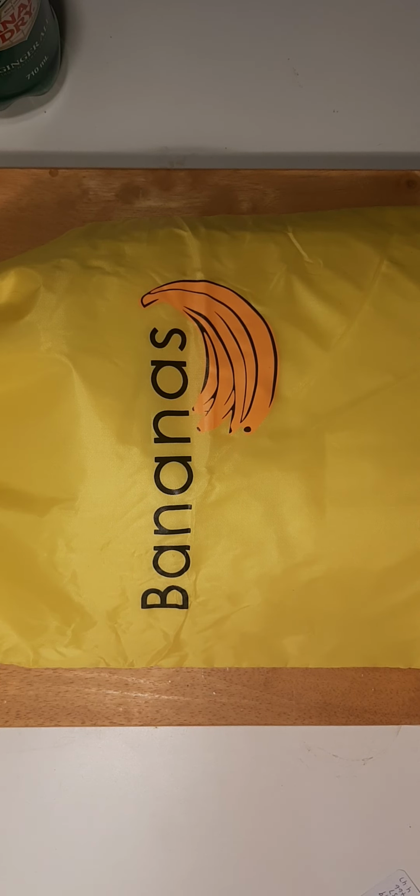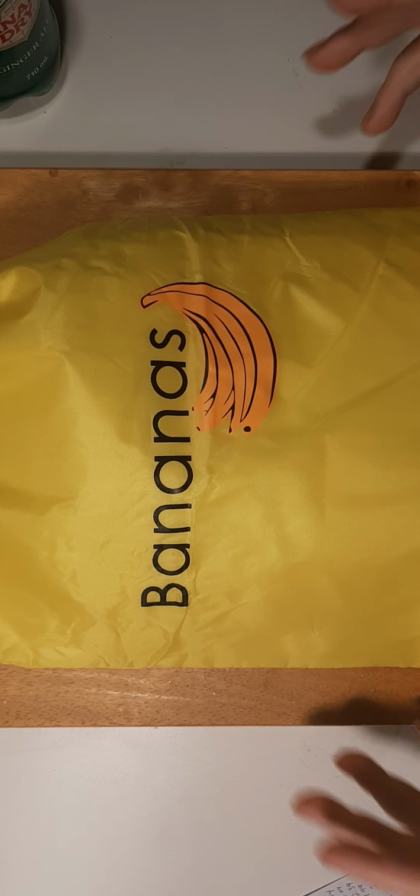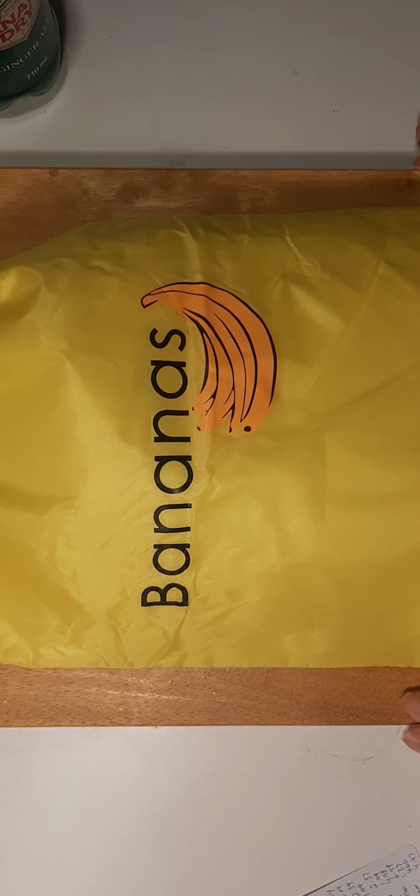I want you to try and guess what's in this bag. If you said bananas, you're wrong. It's a Temu haul. It really is. But this is bananas. B-A-N-A-N-A-S. This banana bag is one of those things that claims to keep bananas fresher longer. We'll see.